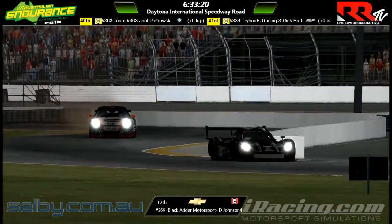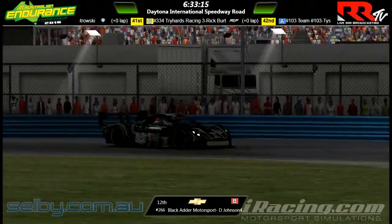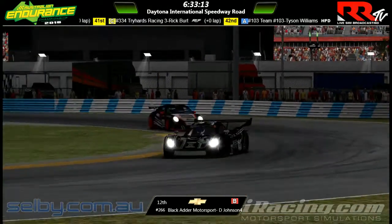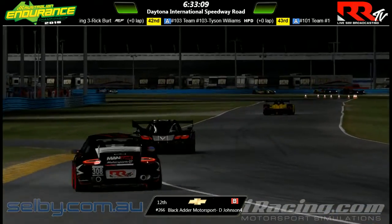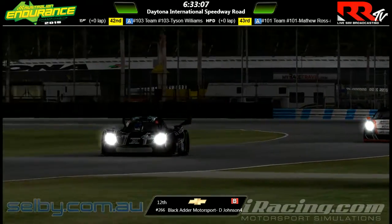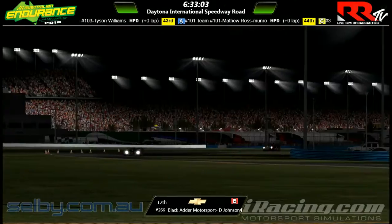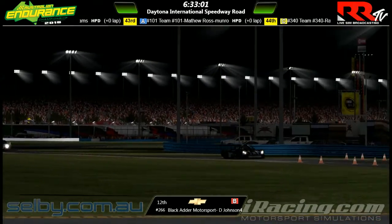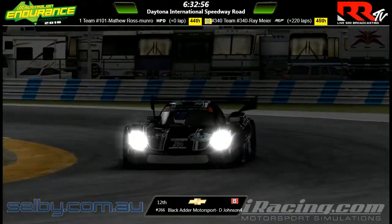Yeah, and we just had a look at that replay while you were talking, Oliver. Blackadder Motorsport 266 was involved in that at the bus stop, and it looks like they got rear wing damage on that car, so that's going to affect it. They're still circulating, but they were passing a car and came together on the entry to the bus stop, so a bit of drama there for Blackadder Motorsport.